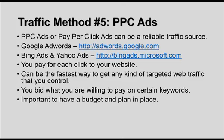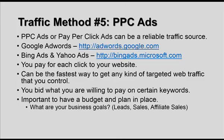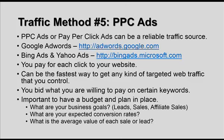It's important to have a budget and a plan in place, because you can blow through your budget very, very quickly. So make sure you have a plan in place. What are your business goals? Is it to get leads, sales, affiliate commissions, build up your Facebook page following, those types of things? What are your goals? What are your expected conversion rates? You need to know these numbers when you're running pay-per-click ads.